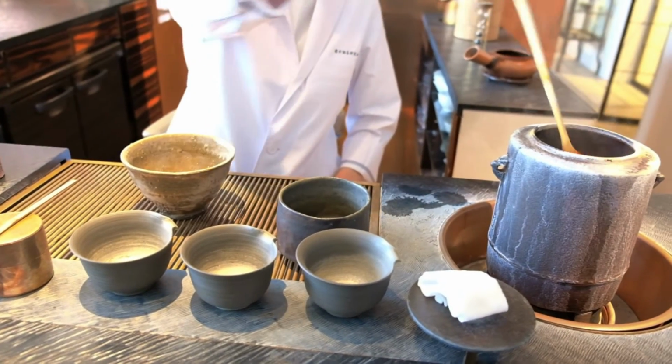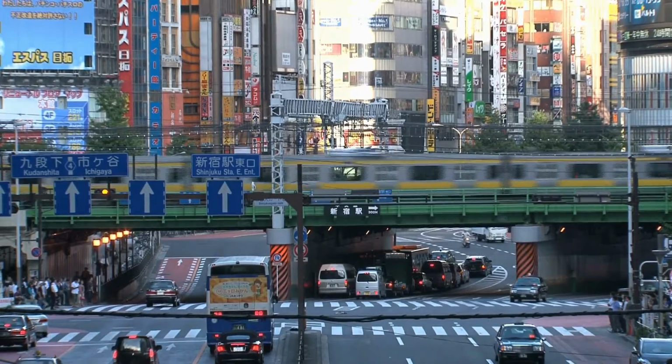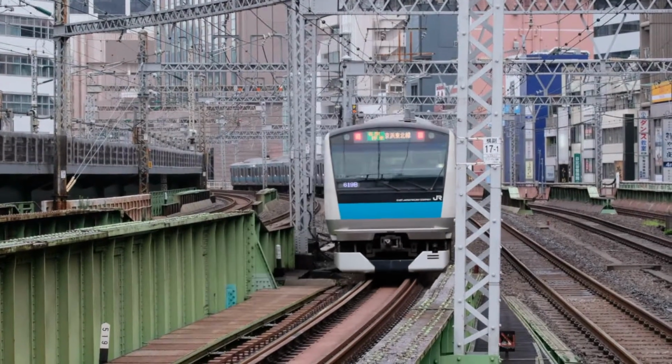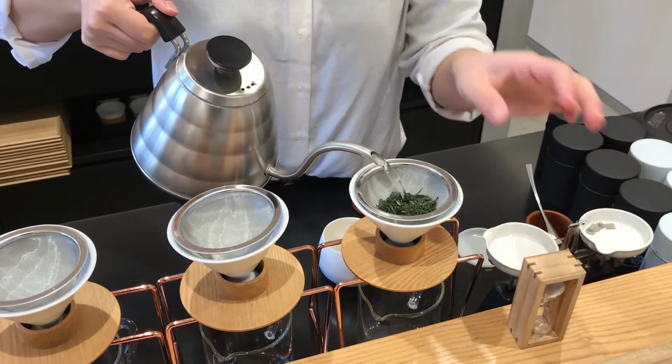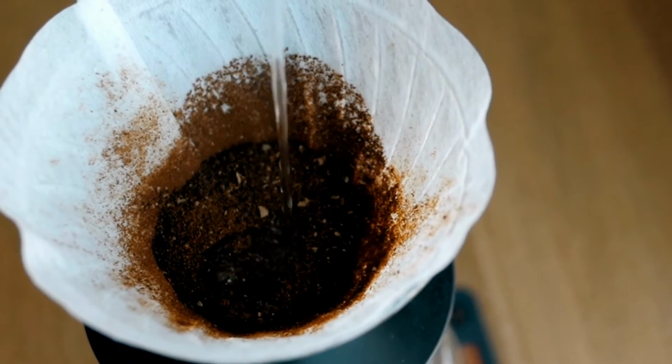After exploring a few tea shops that prepare tea the traditional way, we wanted to see how modern Tokyo tea lovers like to drink their tea. For this, we headed west to Setagaya to check out the world's first drip green tea cafe. This method may be familiar to fans of premium coffee, as it uses a pour-over method.